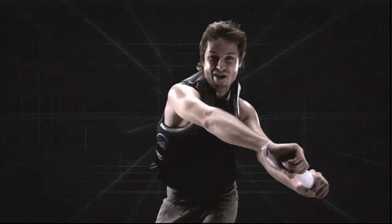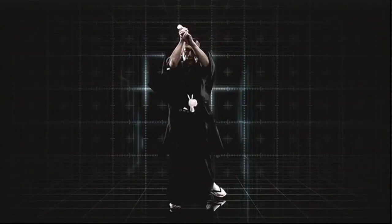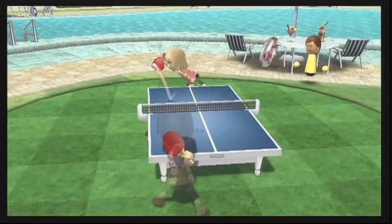While the Wii became a mainstream phenomenon, it proved to be too simplified for the core audience, and once the mainstream became bored with the Wii, the console's market dried up.